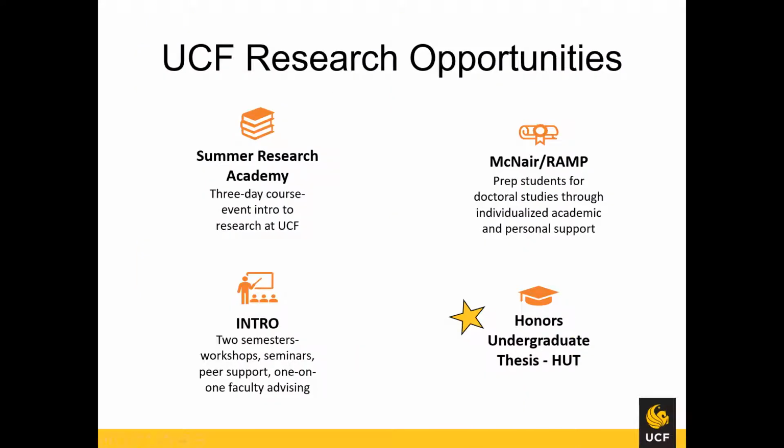This is one of those slides that I wanted to recommend that students take a photo of because there are a few programs here: Summer Research Academy, McNair, RAMP, and Intro. These three programs are different but sort of similar in that they introduce students to the various opportunities in research that are offered here on campus. So I'd encourage you to take a look into those as a way to maybe layer and stack with the honors undergraduate thesis program. But today we're going to be talking about HUT. So I'll stay on this slide for one more moment, give you an opportunity to take a screenshot or a photo, and we will move right along.